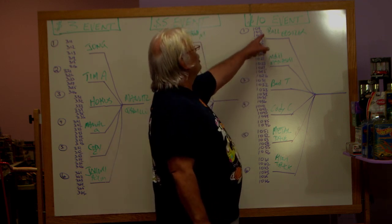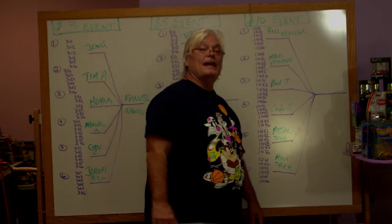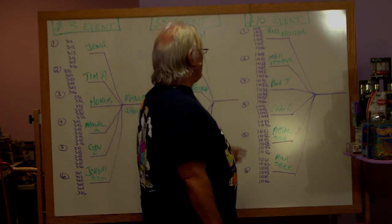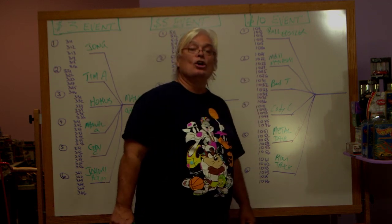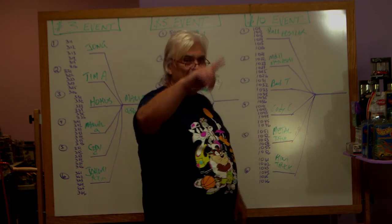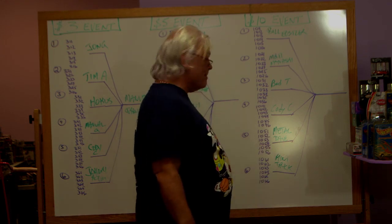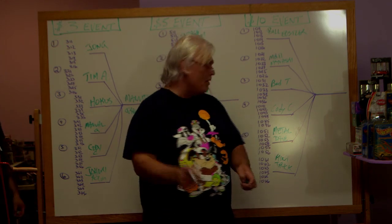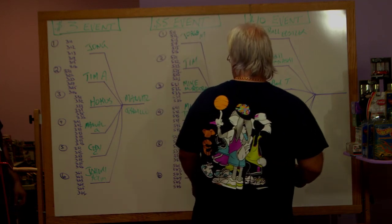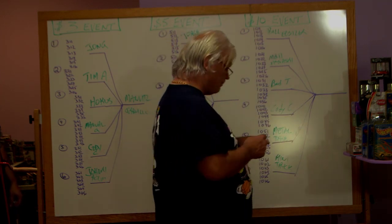All right, here's the winners and qualifiers in the $10 heat. Bill Utzler in race number one, he'll have lane one. Matt Mineski in lane two. Bad Timmy, lane three. Cody Collins, lane four. Metal Dave, lane five. Mini Truck, lane six. Who won this one? All right, check it out. I forgot to write it in.